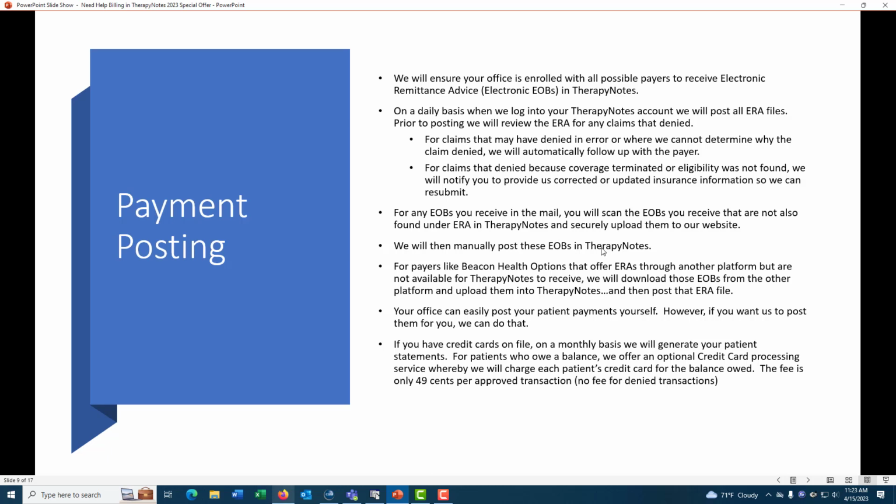For any EOBs you receive in the mail, you will scan the EOBs you receive that are not also found under ERA and TherapyNotes and securely upload them to our website. We will then manually post those EOBs in TherapyNotes. For payers like Carelon Behavioral Health that offer ERAs through another platform but are not available for TherapyNotes to receive, we will download those EOBs from the other platform and upload them into TherapyNotes and then post the ERA file.